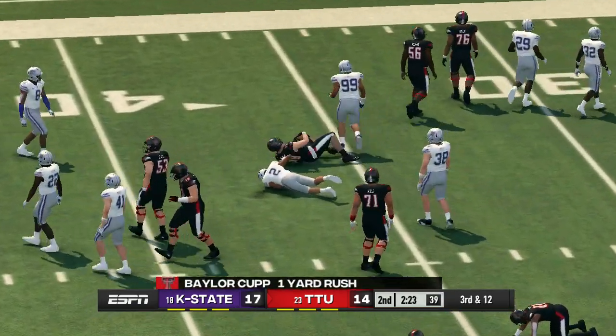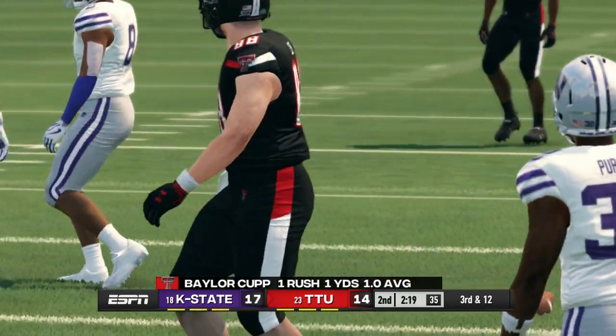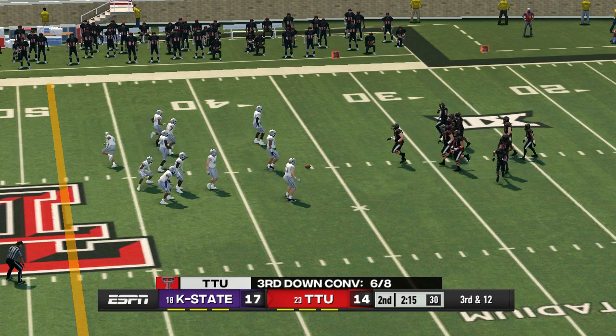Fights forward to about the 36. Calling a gain of 1 yard. That brings up third and 12. And they'll look to convert here on another third down.